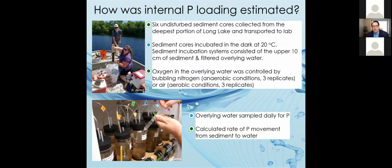So how was the internal loading estimated? I talked a little bit about this earlier, but this is in more detail. Six undisturbed sediment cores were collected. Here they are collecting tubes of mud, if you will, from the deepest portion of Long Lake. They were taken back to the lab. The top 10 centimeters of these cores are then incubated in the dark at 20 degrees Celsius, okay? And filtered lake water is put on top of them. That's what's showing down here at the bottom, the incubation process. So in some of them, you can see the airline tubes going into the sediment cores.